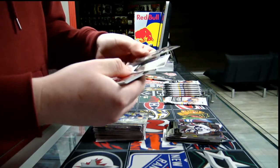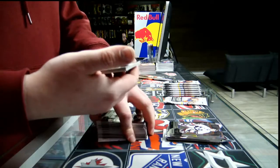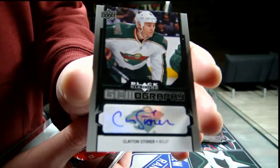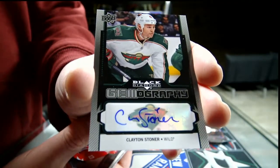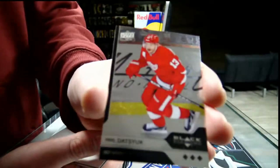Next, we got an autograph. A gemography for the Minnesota Wild, Clayton Stoner. So Clayton Stoner autograph. And we've got a triple diamond for the Detroit Red Wings, Pavel Datsyuk.